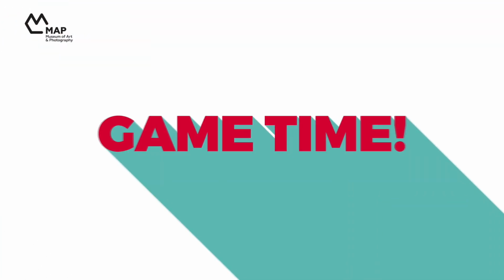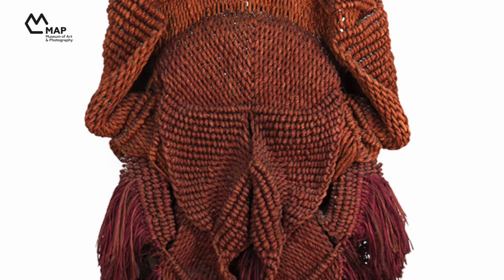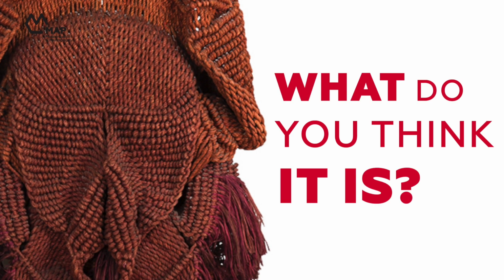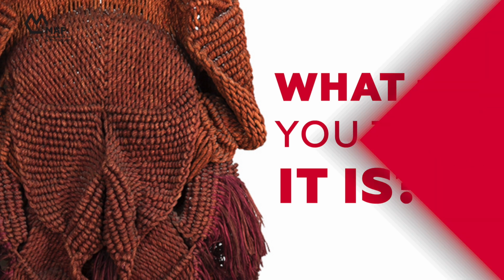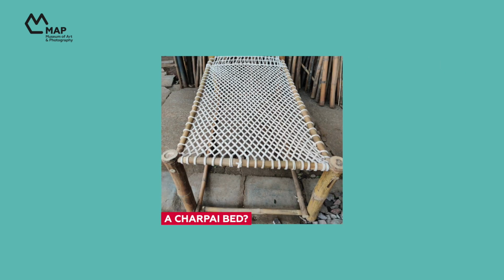Let's start with a game. Here is a very zoomed in detail of an object. What do you think it is? Could it be a gunny bag? A bunch of ropes? Or a charpai bed?